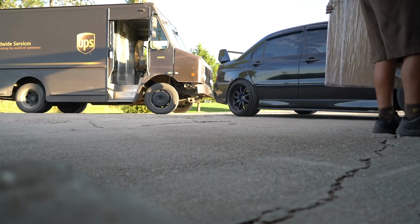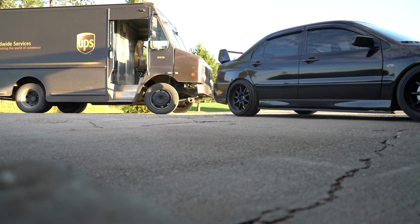Hey, where can I get some lemons like that for my truck? Hey dude, they're like 20 bucks.